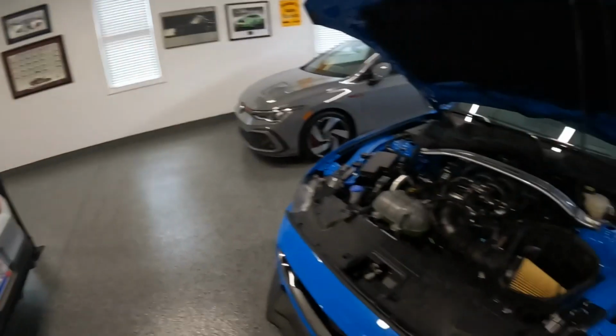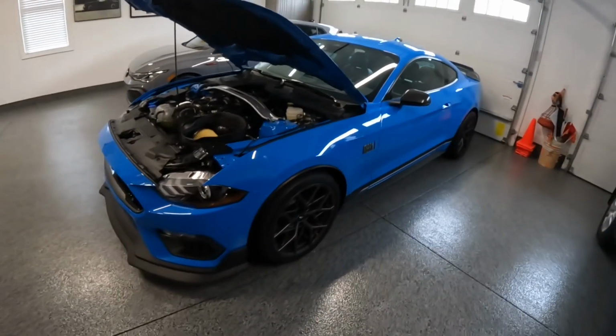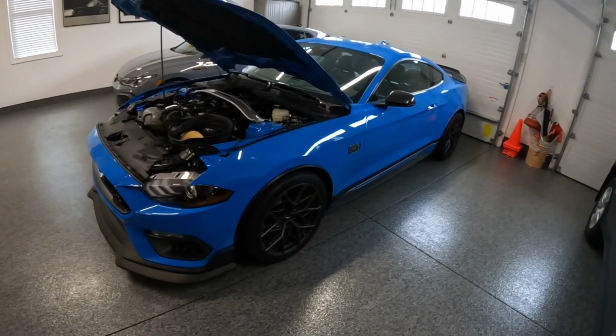I do have a fun one today. These are always a class favorite. Everyone loves Mustangs. So we have a 2022 Mach 1 with the handling package. I guess it's been almost a month since I bought this car. I'll turn it around here, and it's in great color, grabber blue.